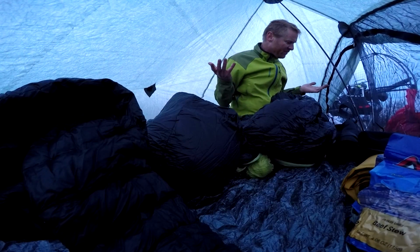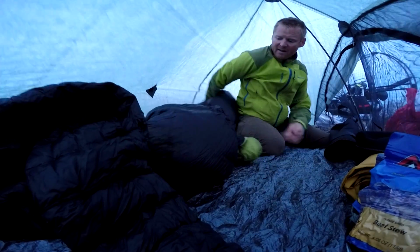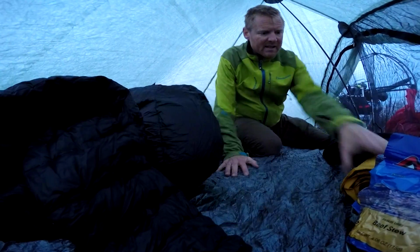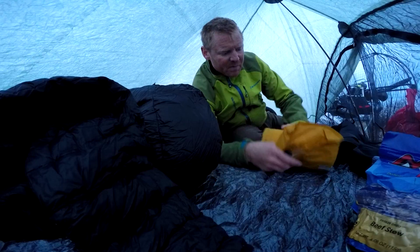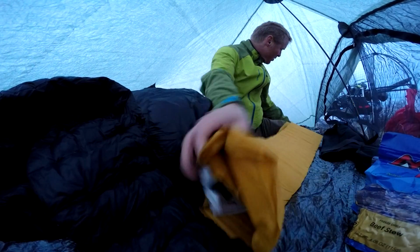Look how I can almost sit up, or I can sit up straight in the tent. So there's quite a bit of room. All right, let's get this little bad boy going. This is supposed to take 20 to 30 blows here.